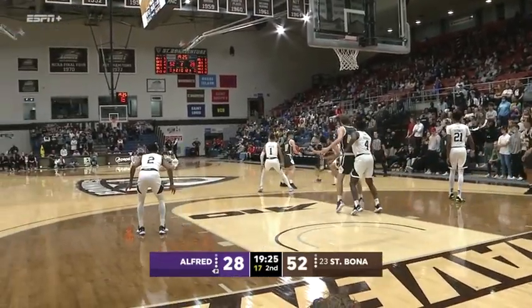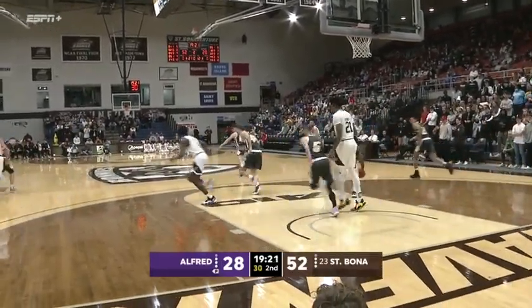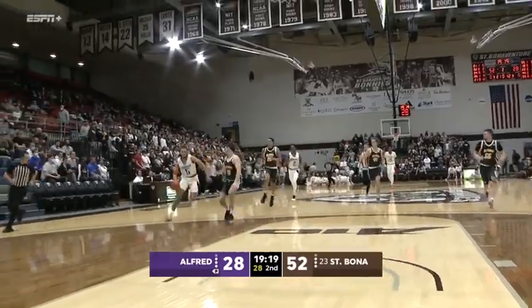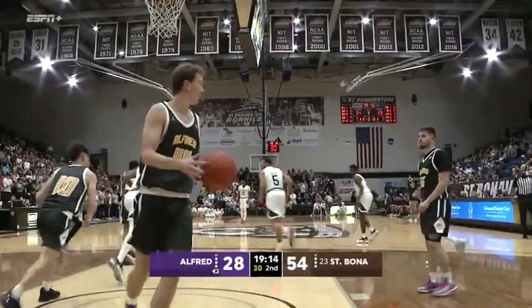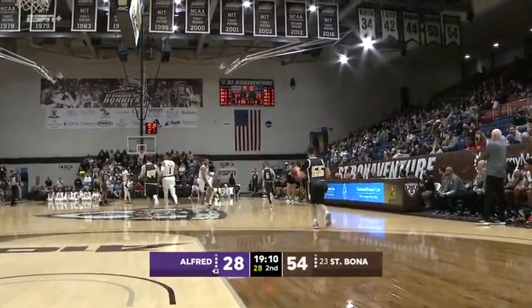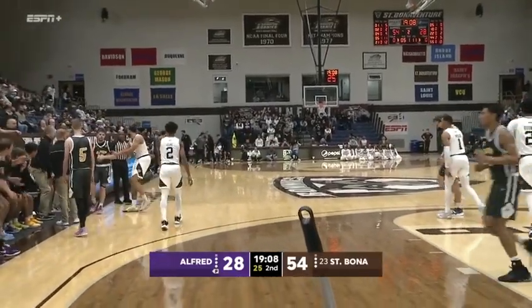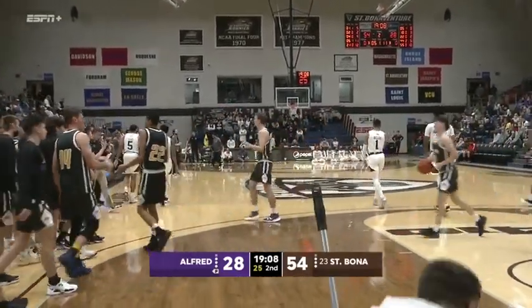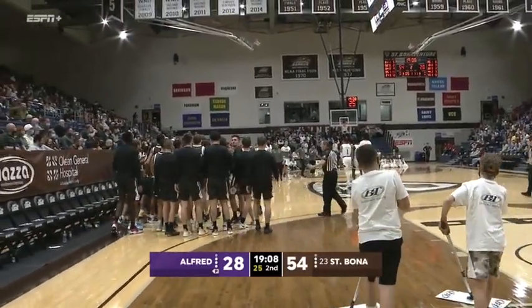Saxons up top. Schmidt, little backdoor pass. That was ill-advised. Stolen away by Adams, and there's Holmes in transition. It goes to the rim and count it. Almost lost the ball, regained it, able to float it home. So Schmidt, the turnover. That's not what you want, a timeout with 52 seconds in.